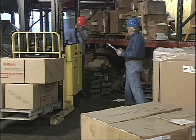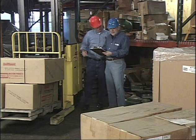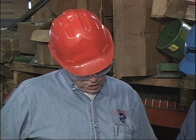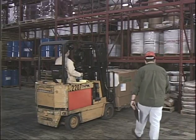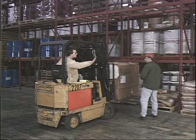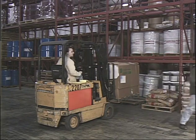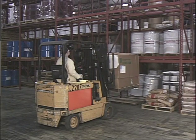Materials are often placed in pallet racks or stacked to save space. Ask your supervisor how high you can safely stack the materials you handle. Whenever you are loading or stacking, make sure that other workers and pedestrians are a safe distance away. You never know when a load might slip.